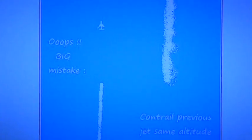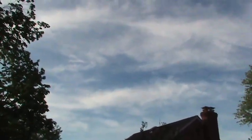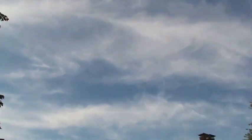Right next to it, the exact same altitude, and then it reaches that point, and instead of continuing, it cuts off. And best of all, as my record will show numerous times, there's no vapor trail at all. There's nothing. That's impossible. It's nuts. I'm running out of tape again. Let's see right where I turned it off.